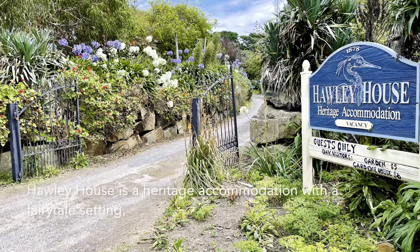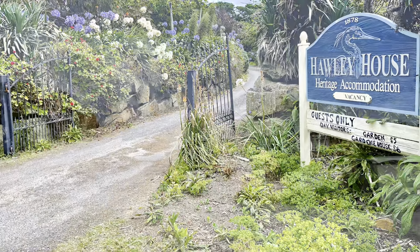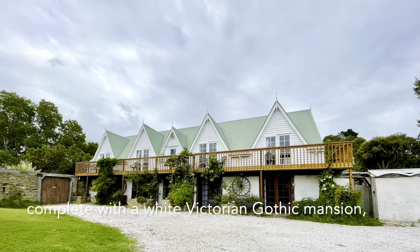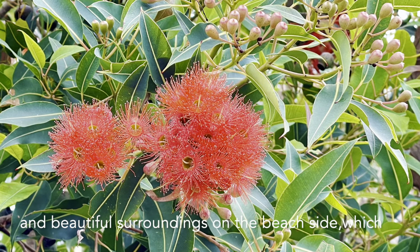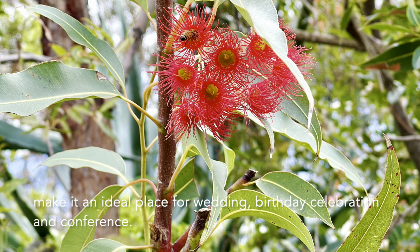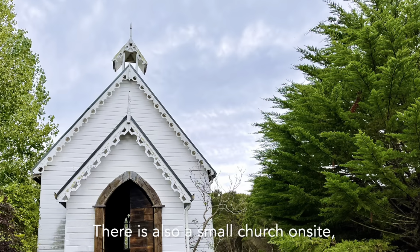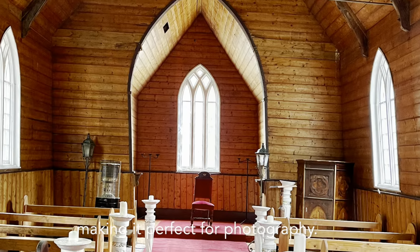Hawley House is a heritage accommodation with a fairy tale setting, complete with a white Victorian Gothic mansion and beautiful surroundings on the beachside, which make it an ideal place for weddings, birthday celebrations, and conferences. There is also a small church on site, making it perfect for photography.